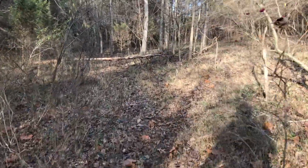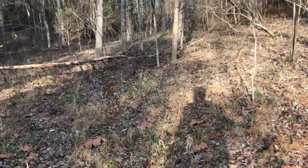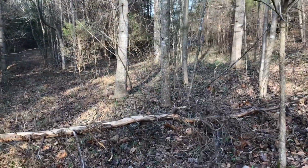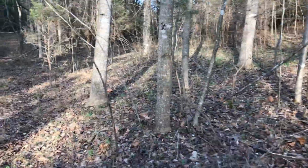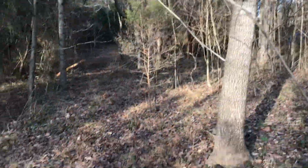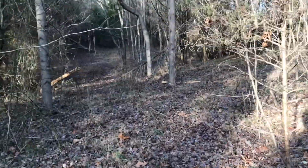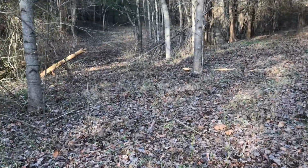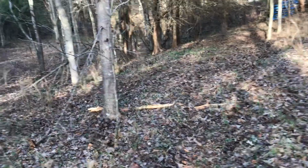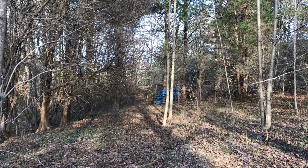Now we'll walk down here to the bigger culvert that crosses the actual creek that the pond is dumping into. Like that, what we just had to jump over. That was a piece of wood that fell. So that's the back of the dam.